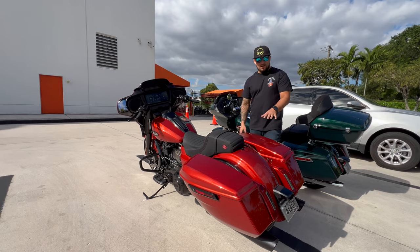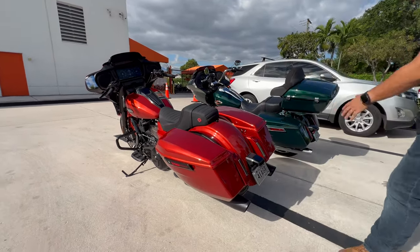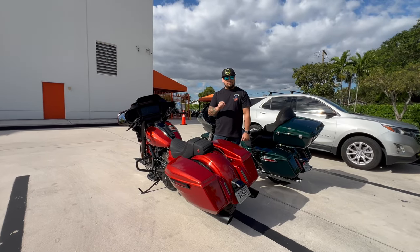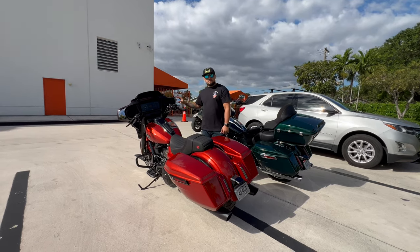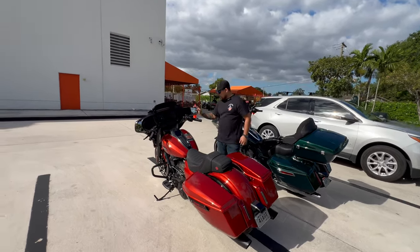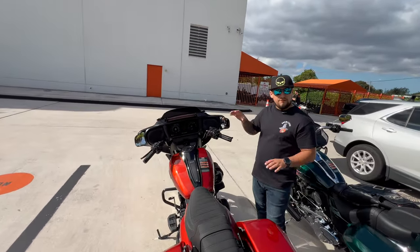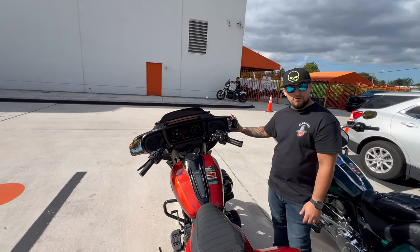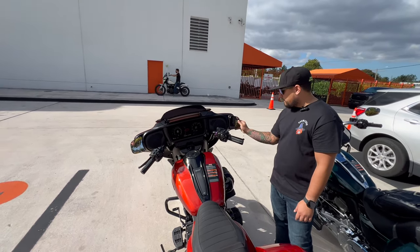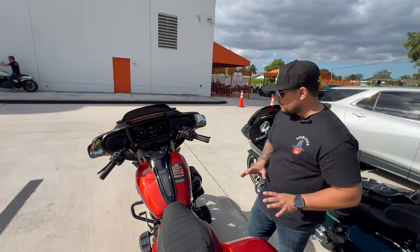This is a really nice color. And like I said, the CVO lights in the back, stock exhaust, of course. Another difference from these Street Glides, the mirrors are integrated into the fairing, which is something that I really like for the simple fact that you don't have anything sticking out over the fairing. Everything looks nice and clean. They're actually attached to the inner part of the fairing. You can move them back and forth. You can adjust them. Makes for a really clean look on the motorcycle.